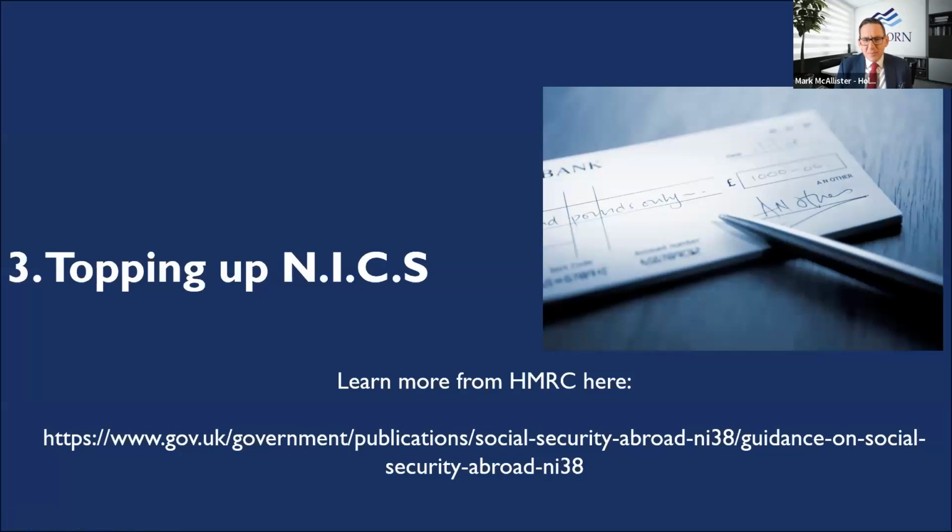Okay, let's move on. Then once you know how many years you've got to top up, whether that's through the government gateway ID or through the manual BR19 form, you've got to make a decision on topping up your National Insurance contributions. You can learn a lot from the government website. There's the link here.